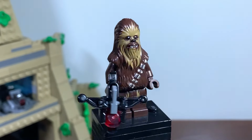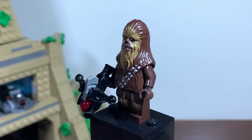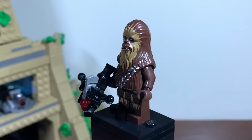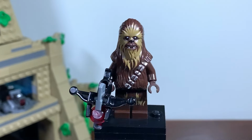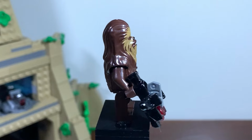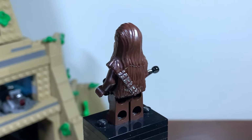Chewbacca here is the exact same figure we've been getting for close to a decade now. In fact, it might actually be a decade at this point. I think it's the first time I'm covering him on the channel though. Chewbacca is a remake model that I actually have always been a fan of. I know it's controversial amongst some people in the community, but I imagine we've all gotten used to this design by now. He's taller than the other figures, and he does come with a bowcaster with an actual firing stud.